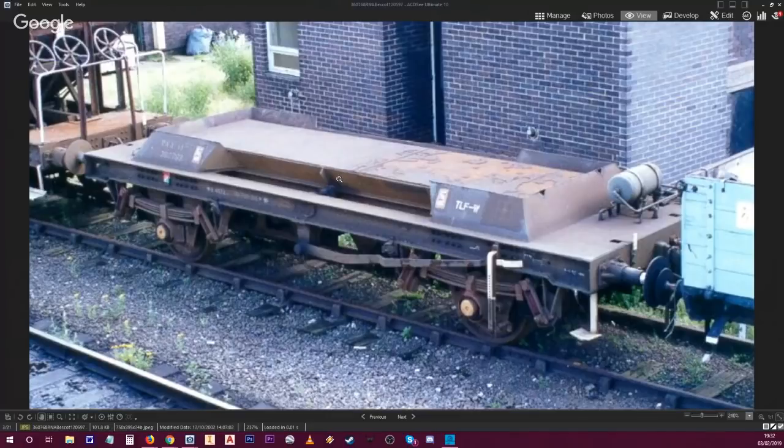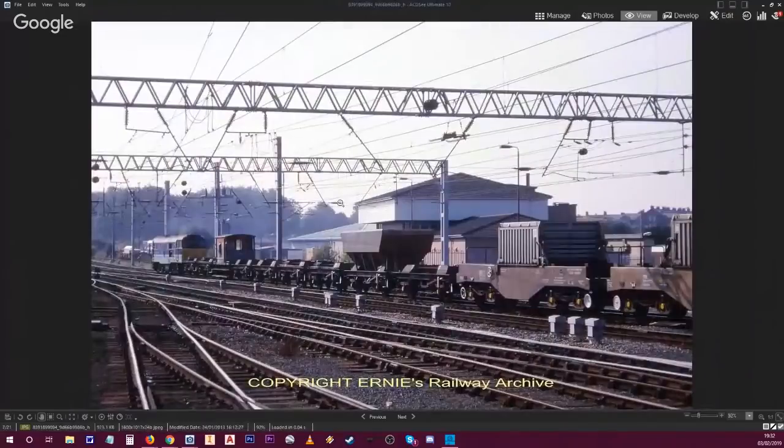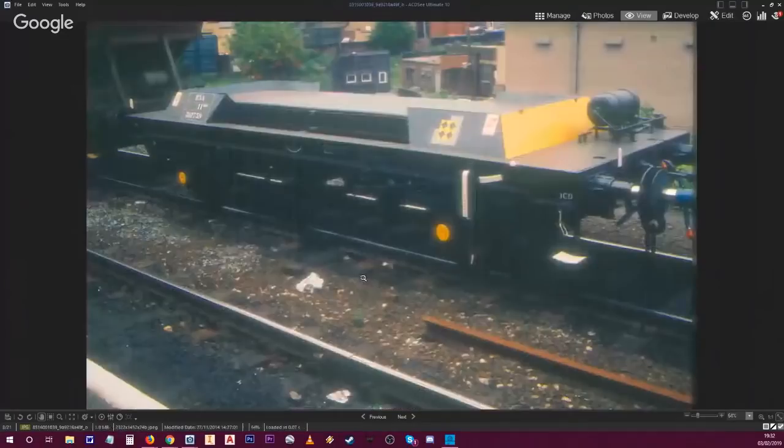And a big chunk of metal stuck on the end to just give it some ballast, a bit of weight. So, yeah, but there's an example of a couple put together. This is obviously running as a movement train, so moving some of the flats, but also having a few.